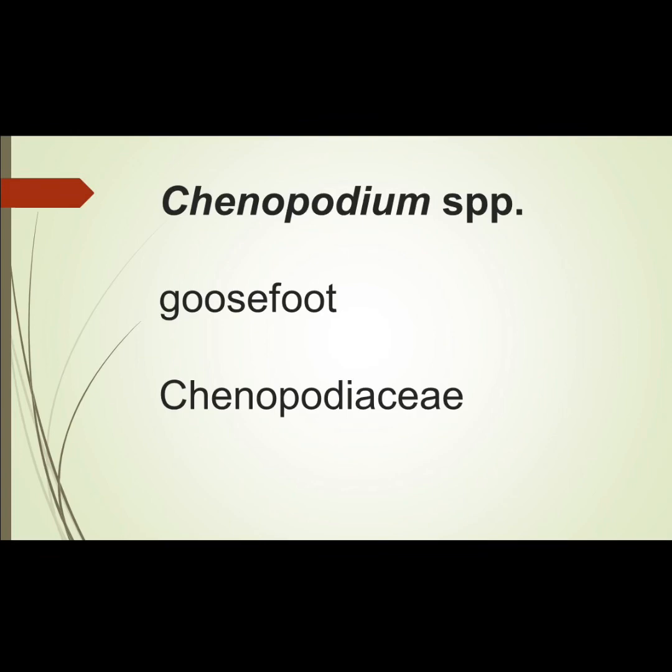Another species that's commonly found in disturbed areas is Chenopodium, and with this, we're only going to go to species and not cover a specific genus or genera. When we refer to Chenopodium species, the common name for them is goosefoot, and it's in the Chenopodiaceae family, and some more recent classifications have it in the Amaranthaceae family. Chenopodium is a word that comes from the Greek, with chen meaning goose and podus meaning foot, which is referring to the shape of the leaves.